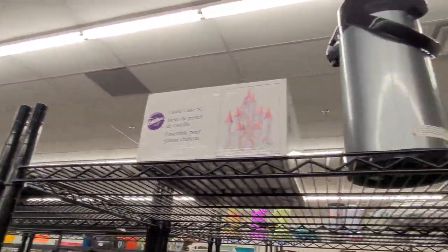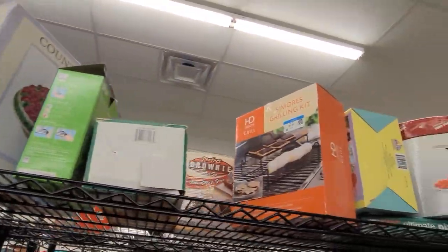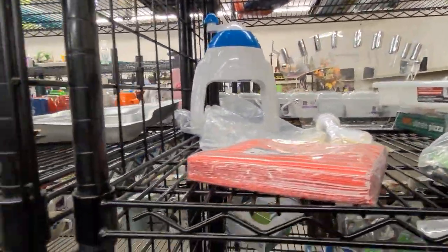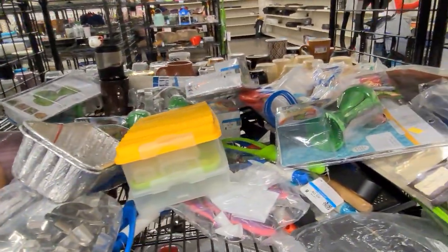Wilton cake set. Again, that's something that used to sell quite well, but now it very much depends on the model. I've looked that one up recently, so I know that they don't sell for more than about $10.